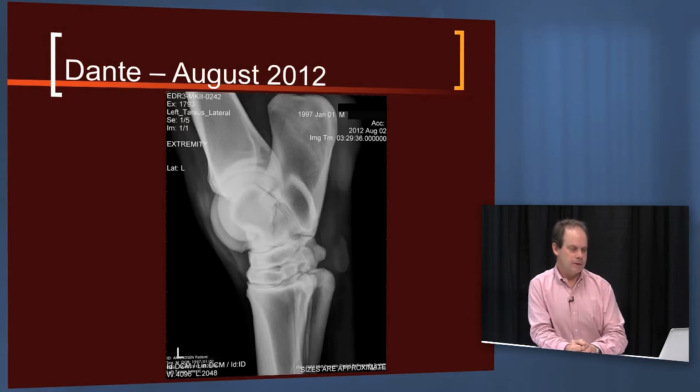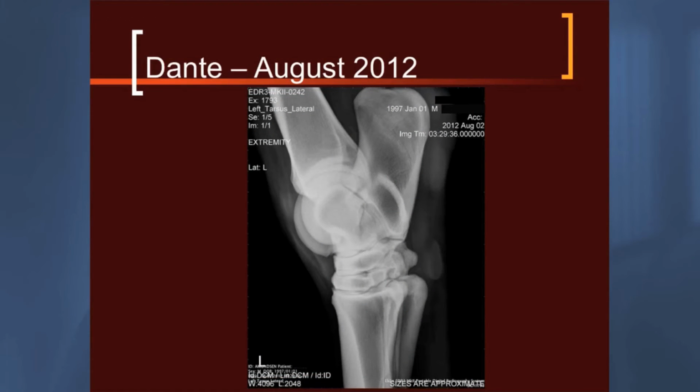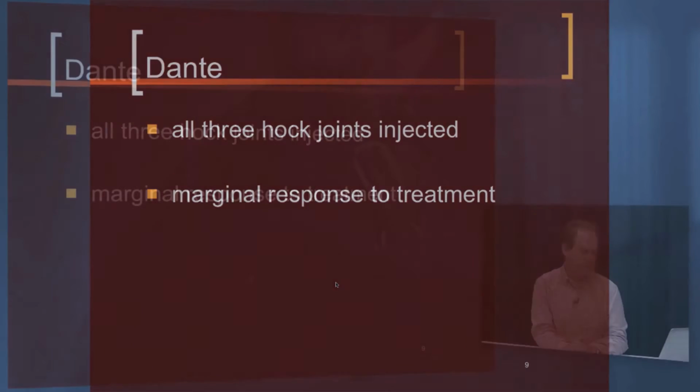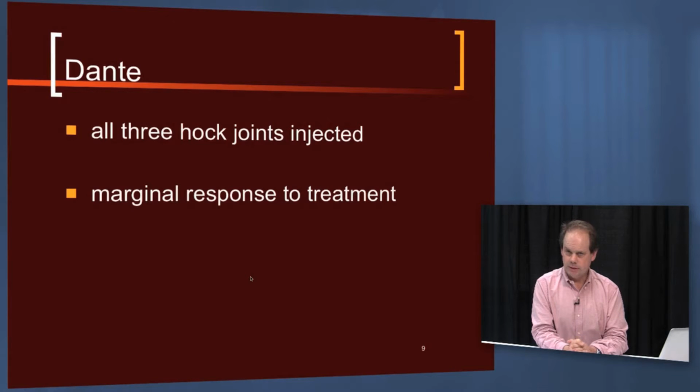These are the radiographs that were then taken this last August at the university, and you see that there is a little bit more arthritis here in these low joints, but still certainly by no means anything very remarkable. They injected all 3 joints of the hock with steroid, and this time the owner noted that there was very minimal response to therapy. So they then came to us.